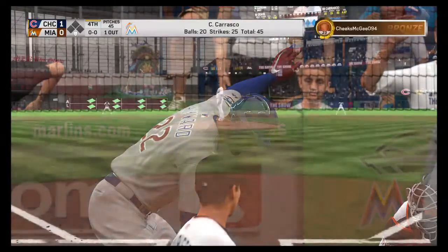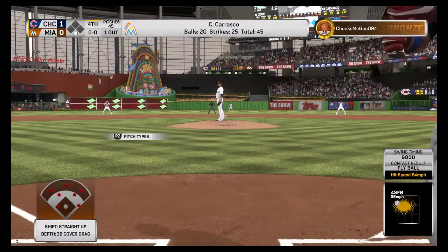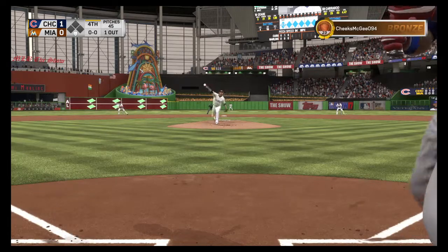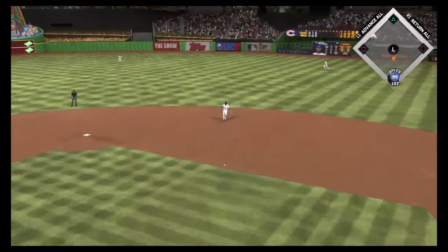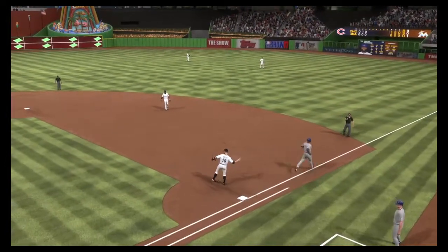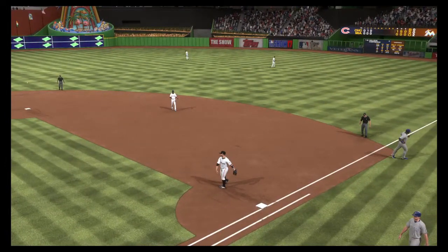Now at the plate, Jason Hayward. He's 0 for 1 thus far. He's set and the pitch. And a big swing by Hayward, but this is on the ground to second. On to first, and that is 2 quick outs to start the 4th.